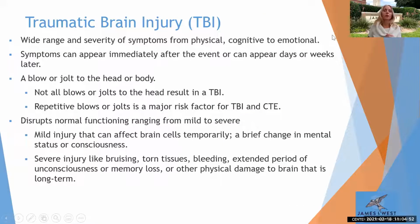So starting off with traumatic brain injury, because most of us have heard of TBI, and this does have a wide range of severity and symptoms that can come along with it. The symptoms can be physical, cognitive, and emotional. With traumatic brain injuries, symptoms can occur immediately after the injury, or they can appear days or weeks later. An injury is a blow or a jolt to the head or the body. Not all blows or hits are going to result in a traumatic brain injury, but it can, right? And repetitive blows or jolts or hits are a major risk factor for a traumatic brain injury, but also for developing chronic traumatic encephalopathy, which I'll talk a little bit more about in a second.